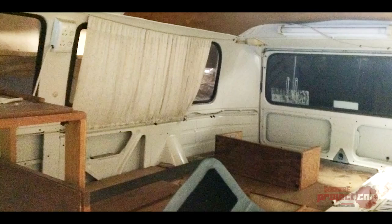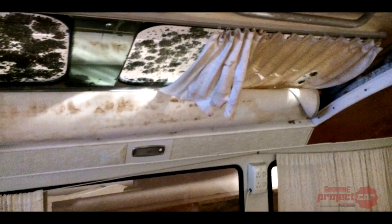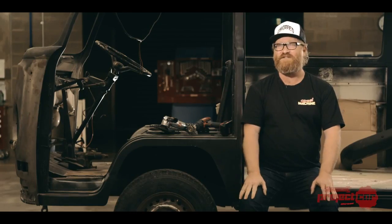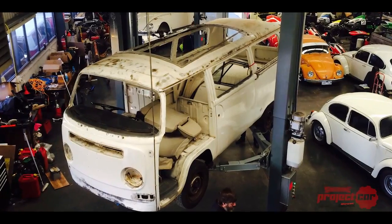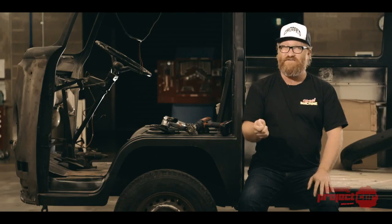This car, when they found it, was just a white camper Kombi. If you've ever gone inside an old caravan and opened it up and smelt that mouldy smell, that's what this was like. Looked okay in terms of rust, had some patina on it, but the interior was pretty crook. Ticked over, brakes are seized. Looking at it, you know you've got a pretty big project.